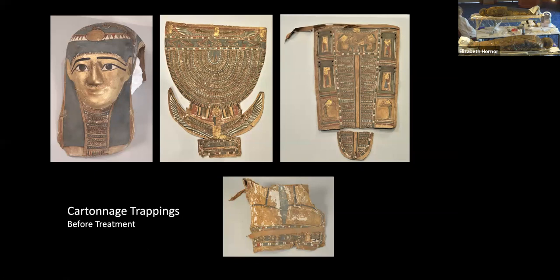Unfortunately, someone at some point decided to use a glue to try to consolidate the flaking paint, and it just made the paint flake worse. And now it's made it very hard to treat because every time you try to humidify the paint to consolidate it, it just wants to turn into goo and fall off. And also, if you want to humidify and reshape the boot, you can't do that very easily either. So in a few minutes, we'll come up onto the body and show you exactly what we're trying to do.